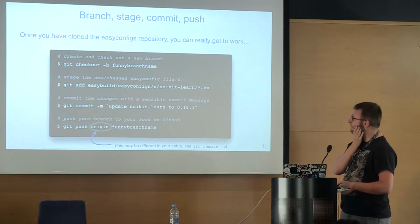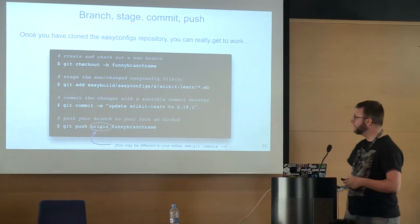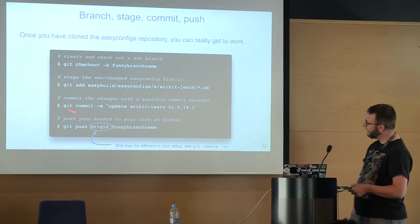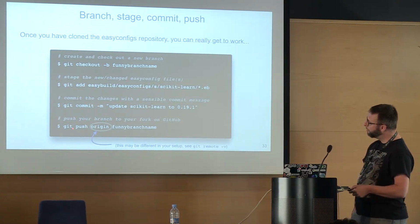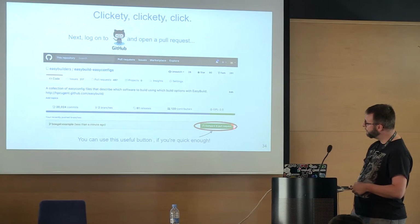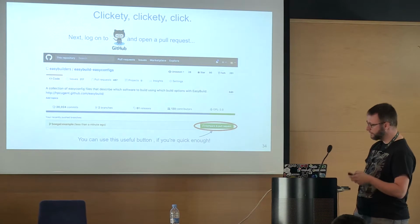And then once you have an easyconfig file that worked and that you want to give to the community, you check out a funny branch name. First of all you need to figure out where to put the easyconfig file, because we have a certain structure and a certain naming scheme for the easyconfig files, which is important, so you have to know about this first. Put it in the right place, do git add, git commit with a sensible message, push the branch to your remote. That's step one. Then you go to GitHub. If you're quick enough, you get this nice shiny green button that you can click, or otherwise you have to pick the branch and then start opening the pull request.